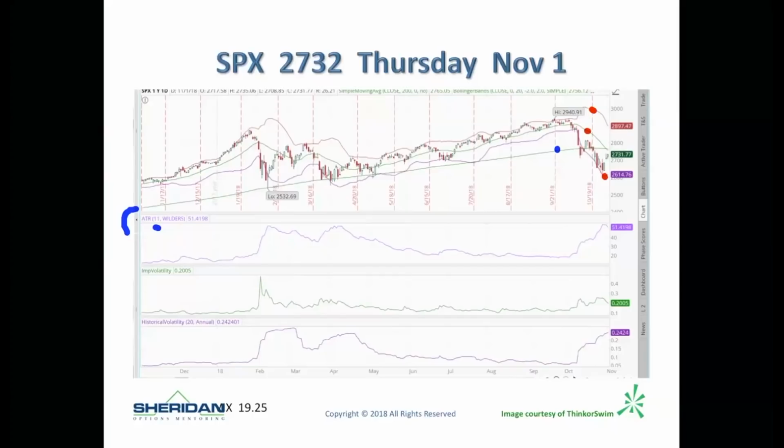I like to look at the implied volatility. This is the implied volatility of SPX. And because I want to see the trend of the implied volatility. And again, it's heading down a little bit right now.